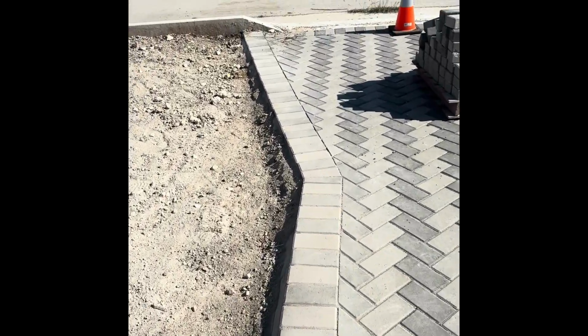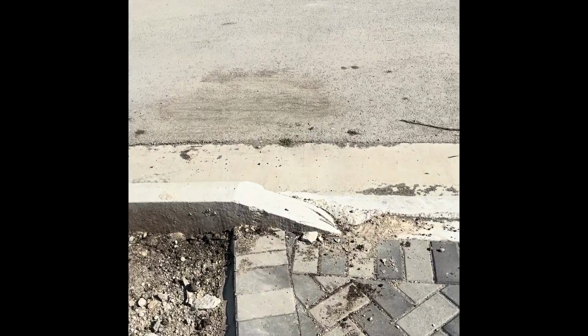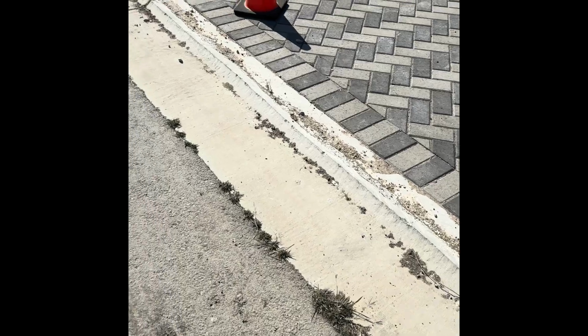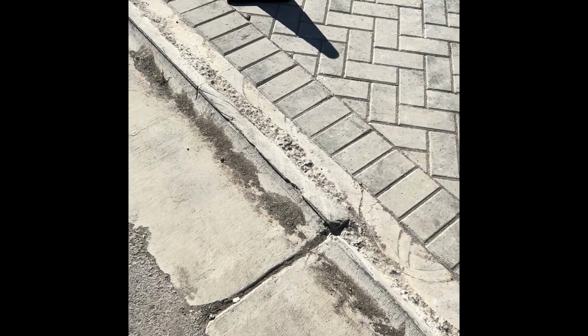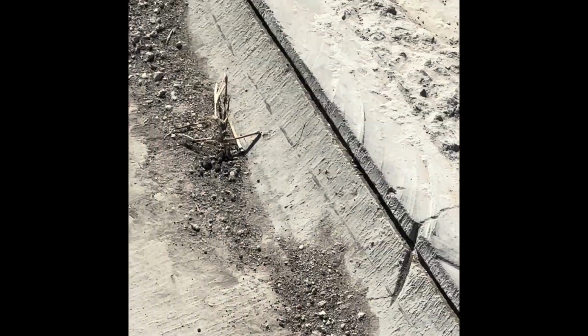Just some poor workmanship here, especially this. This is atrocious. Instead of hiring a curb cutter to come out and cut the curb, this particular contractor took it upon himself to just cut the curb himself with his handheld saw. As you can see, I think Ray Charles could probably have done a better job.